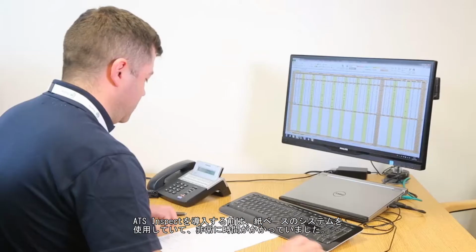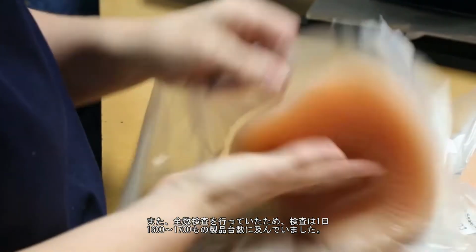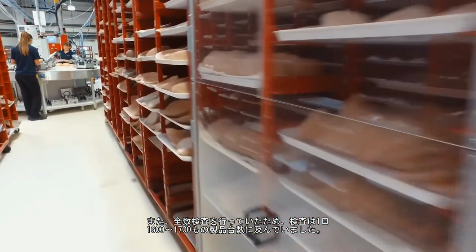Before introducing ATS Inspect, we carried out a paper-based system that was very time-consuming. As our product family increased, we found that this became more and more laborious, and as we were carrying out 100% inspection, this was in the arena of 1,600 to 1,700 products a day.